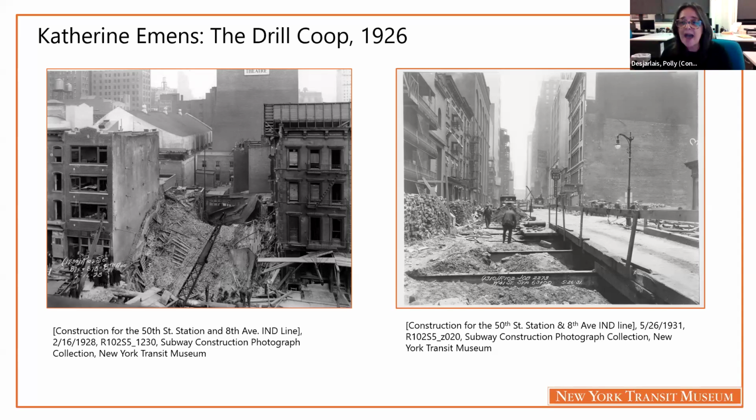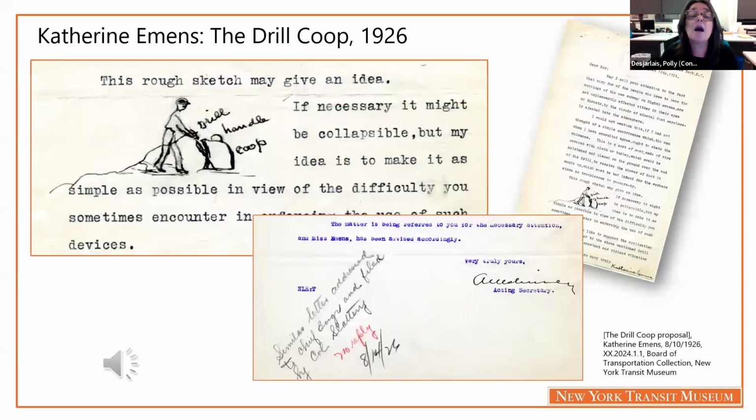And this brings us to our first example of an ordinary New Yorker offering ideas and suggestions to solve a problem as she saw it. So let's hear what Katherine Emmons, who lived on West 55th Street in 1926, had to say about the subway construction happening in her neighborhood, since she lived so close to the work sites we just saw.